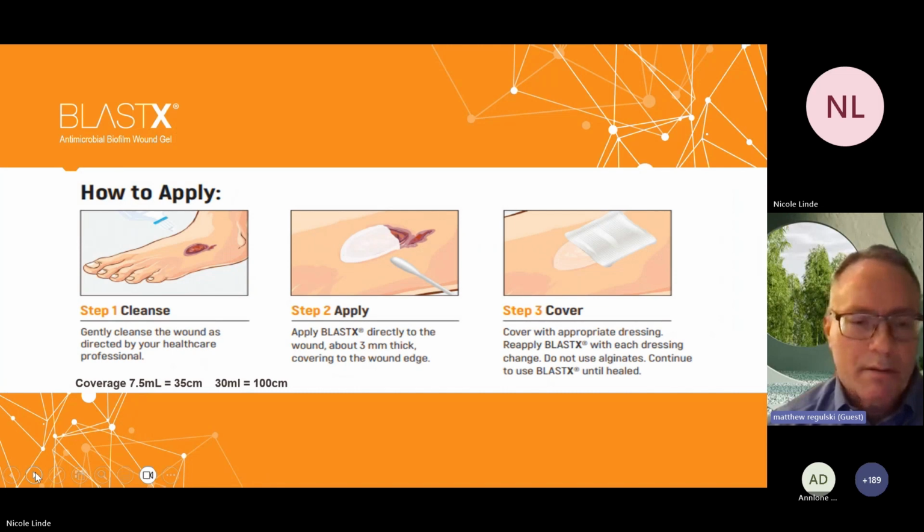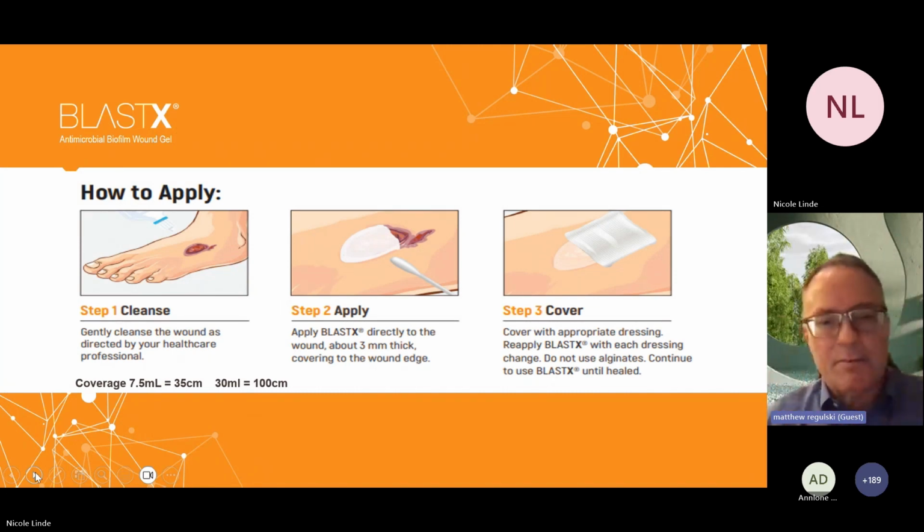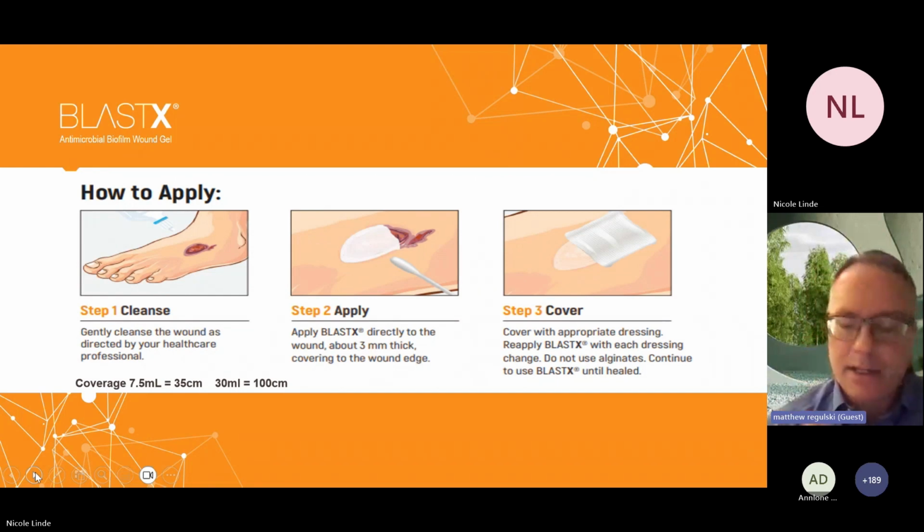And again, apply the appropriate covering to the thickness of a nickel, a little bit on the periwound to kill the bacteria in the periwound, then an appropriate secondary bandage. Simple and easy.